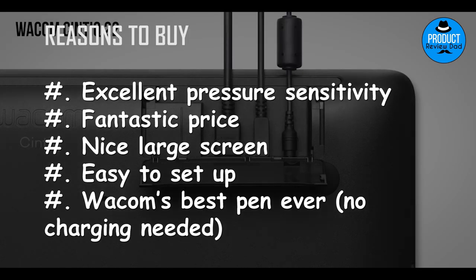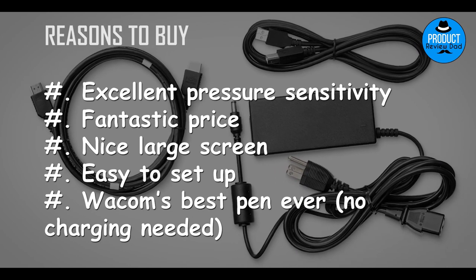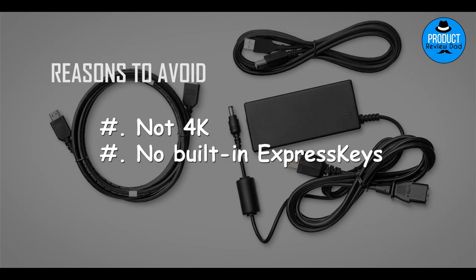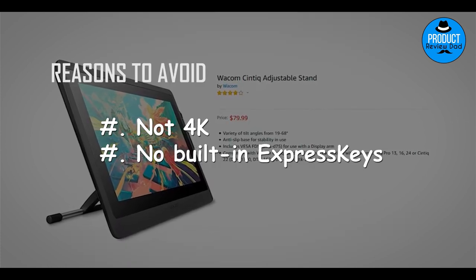Reasons to buy. Excellent pressure sensitivity. Fantastic price. Nice large screen. Easy to set up. Wacom's best pen ever. No charging needed. Reasons to avoid. Not 4K. No built-in Express Keys.